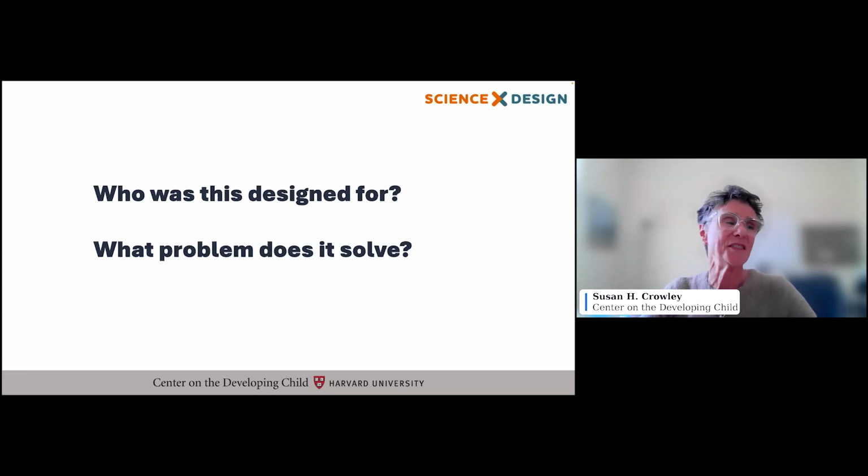What problem does it solve? So we noticed that there was a demand for support by providers who were looking for support in a process that helped them reflect on their services and adapt their services in order to get to better outcomes for children, sort of an off-the-shelf offering that they could use. So we built this model, Science by Design.